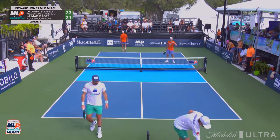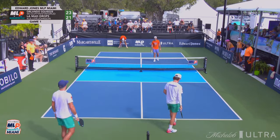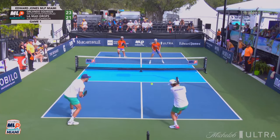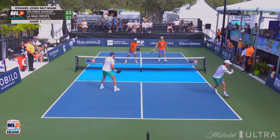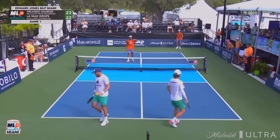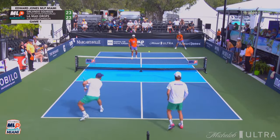Point, as you can see, I wonder if their strategy was dinking more into the middle and taking away those angles for the squeeze, waiting for that pop-up and then capitalizing. Yes. We can probably see it in this next one. Oh, out. Ball was just wide. And just like that, we're back. We're tied at 23 all.